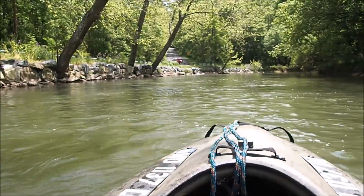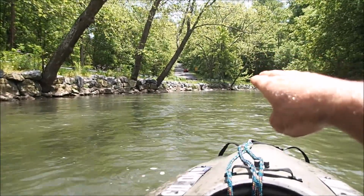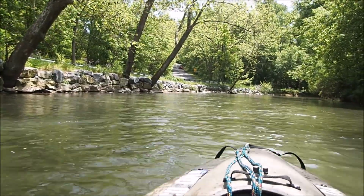And for you guys that like to go tubing, you can actually put in right here on the national park and float all the way down to the mouth of the creek, you know, where that first bridge was that I went under. Well, the bridge over the Seneca Canal. You can take out there. The Park Service has a place to do that there as well. So it's kind of a neat little float.